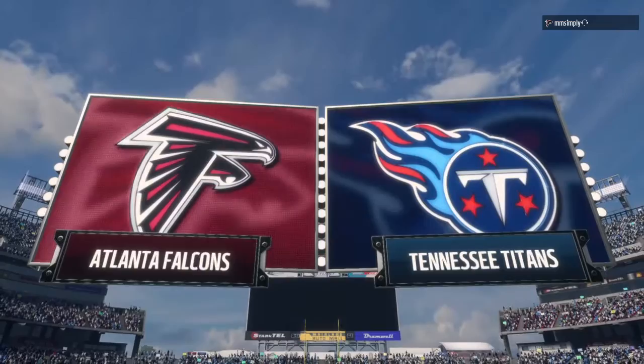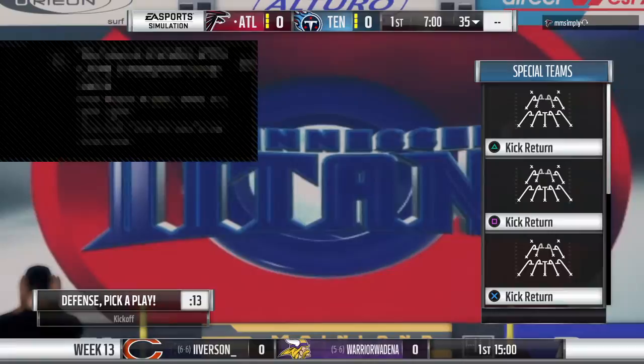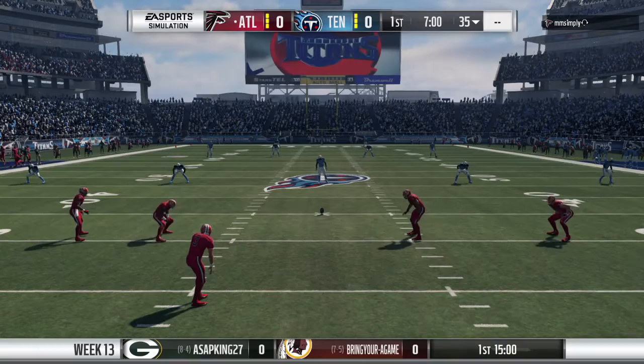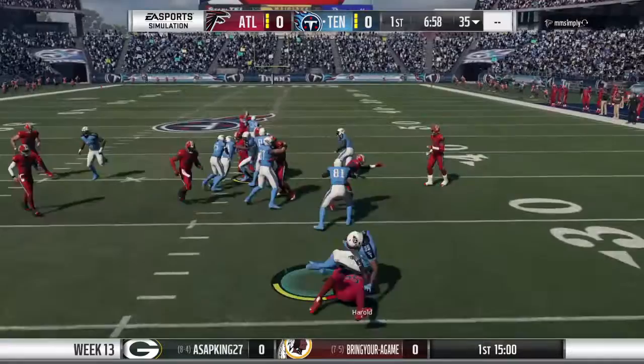All right, thank you, Larry. We are across the Cumberland River from downtown Nashville at Nissan Stadium in Tennessee. Nothing like the fanfare of introductions to an NFL game, and that was in evidence a moment ago. Fireworks, pyrotechnics, you name it. This crowd is ready as their guys get set to match up between the Atlanta Falcons and the Tennessee Titans.